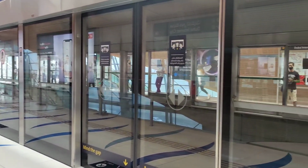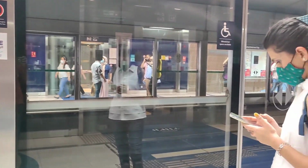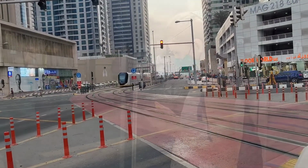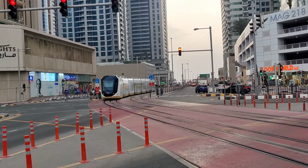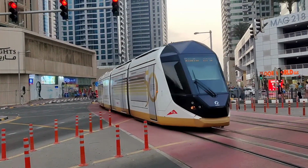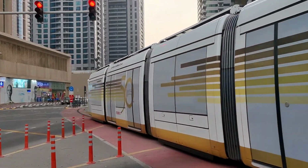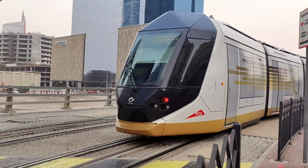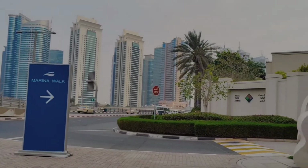Hello friends, today we'll start our journey from Red Line Metro followed by tram to reach our destination. And here we are at another beautiful place.